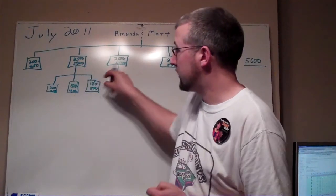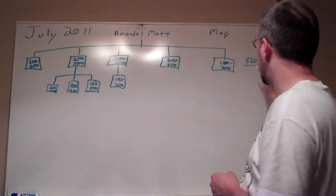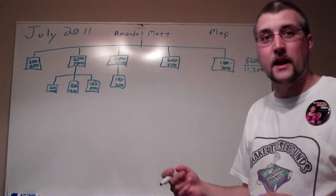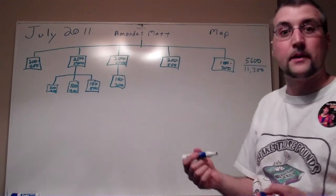You get 10,000 for these two. Between these two, they're 500 and 1,000, and 300. That's if everything goes as planned, as expected, and the low number is the minimum that they typically do.